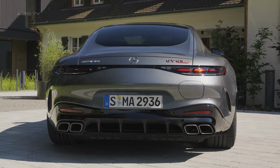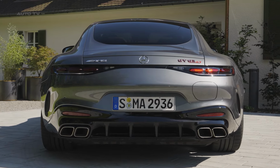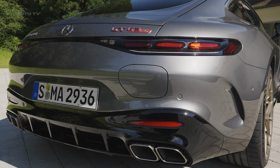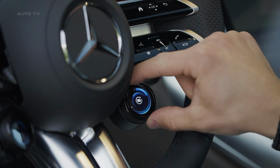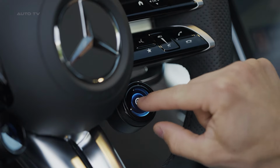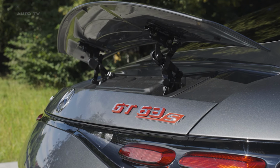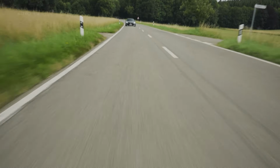The heart of the SL63 SE Performance is a handcrafted 4-liter twin-turbo V8 engine that produces 577 horsepower and 590 pound-feet of torque on its own. But Mercedes-AMG has paired this potent internal combustion engine with a high-performance electric motor that adds another 239 horsepower and 590 pound-feet, bringing the total system output to 816 horsepower and a staggering 1,420 newton-meters of torque. This allows the SL63 SE Performance to rocket from 0-60 mph in just 2.9 seconds on its way to a top speed of 197 mph.